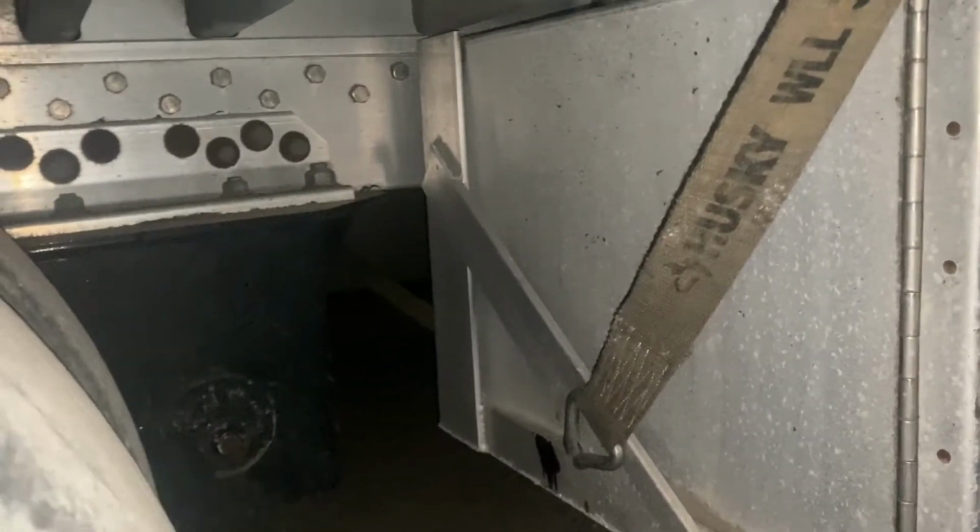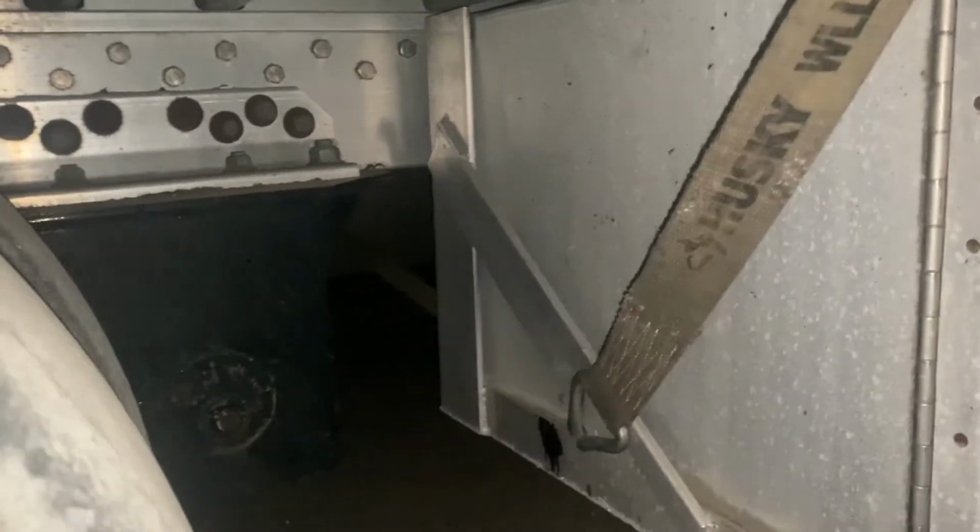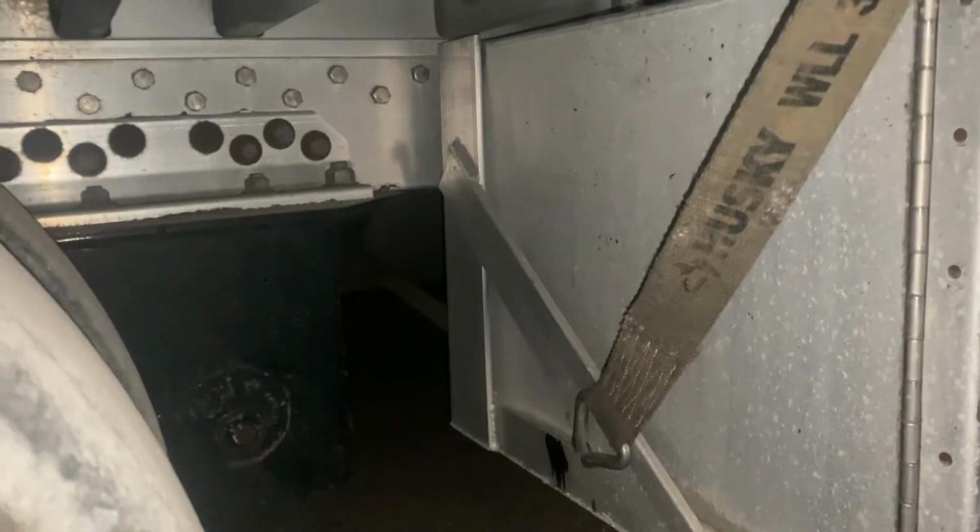So what happened, there's a bracket right here. The nuts came off the bolts, and the box just completely fell down. That's what happened. So I can't open this because of the straps. I can only open this door if I release that up there. So basically, whatever load I'm gonna get, I'm gonna have to be careful and actually release that strap first, which is holding this box, but it's more holding that door from opening.